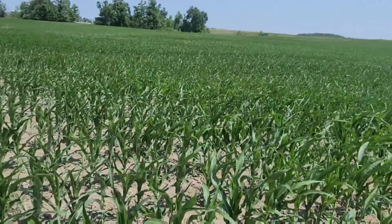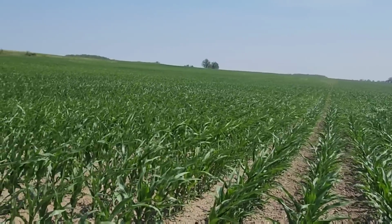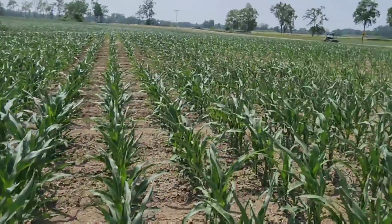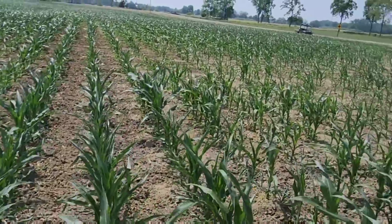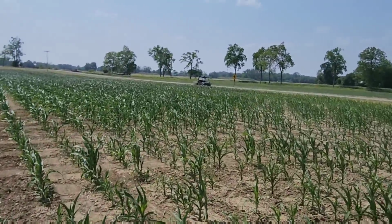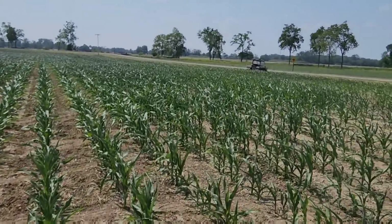Now, this hybrid, this is Golden Harvest 10L16. This one is an Agrisure Artesian hybrid. It has got our drought tolerance. It's not really a GM trait. It's just drought tolerance markers, genetic markers that Golden Harvest believes make this hybrid more drought tolerant than some of the other hybrids that we sell. So it should handle this stress a little bit better.